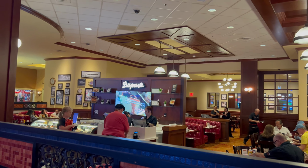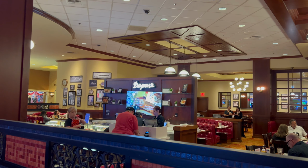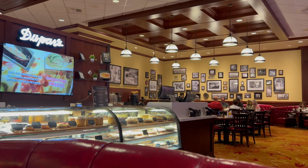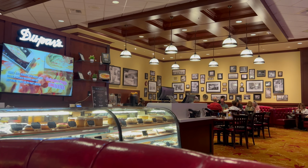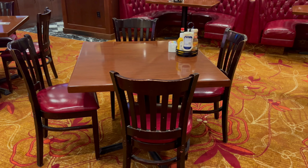All right everyone, and here we are seated at Dupar's. I absolutely love the look of this restaurant. A very welcoming feel here, classic casino diner, red leathered upholstery with half booths and table seating. A very nice vibe in here.